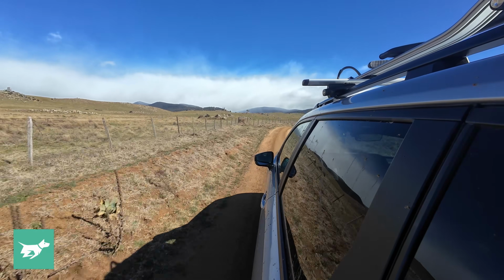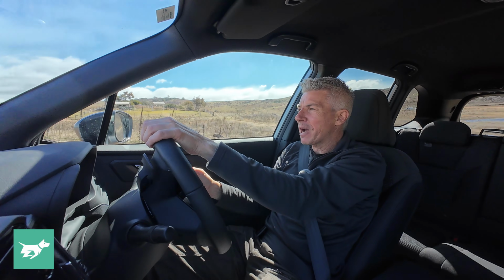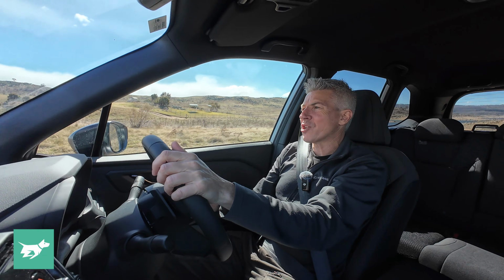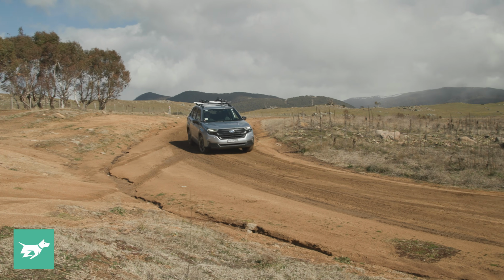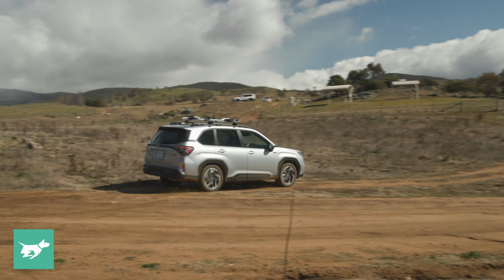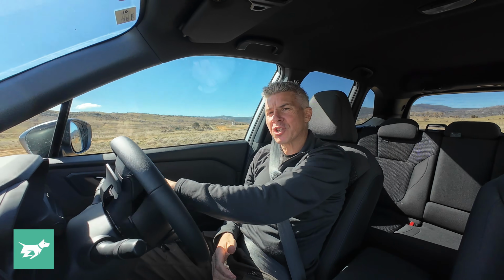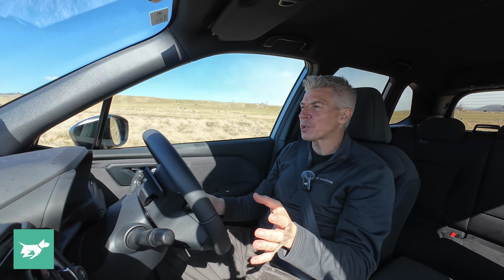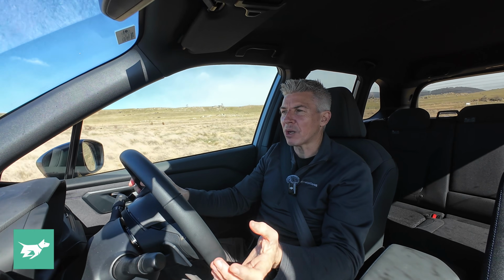So the sense is that the Forester has got the smarter electronics, and if we just power through this muddy section, look at that, I'm hardly having to do any correction. Very subtle cut in from the ESC. So when you're driving on this kind of slippery terrain, the Forester is just that more fluid. It allows you to get back on the power much earlier than the X-Trail, which kills the power quite early if it detects really slippery stuff, and it's quite a while before the X-Trail is allowing you to reapply the throttle.